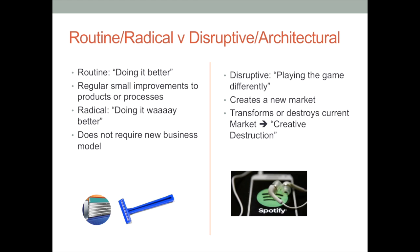Routine innovation is essentially just doing something you already do, but doing it a little bit better. A good example would be if Gillette were to add another razor blade to its standard men's shaver. Radical innovation would be doing something you already do, but doing it way better. So it would be like a pharmaceutical company developing a new treatment for Hep C, for example. It would still be delivered through traditional pharmaceutical channels, but the treatment itself just might be leaps and bounds beyond anything that's available in the market today.